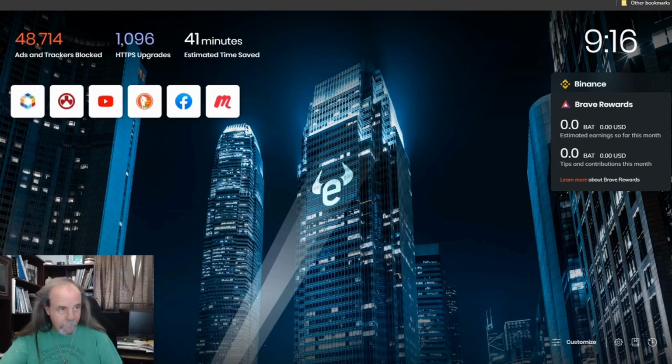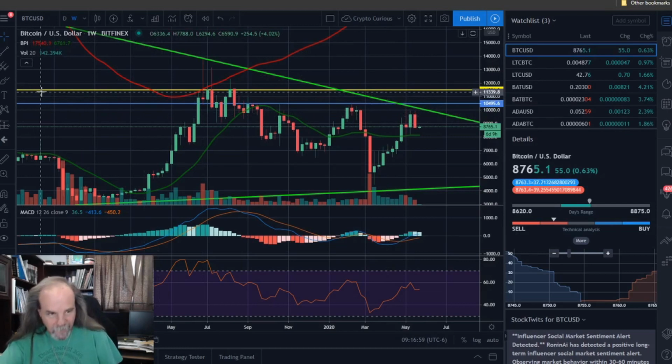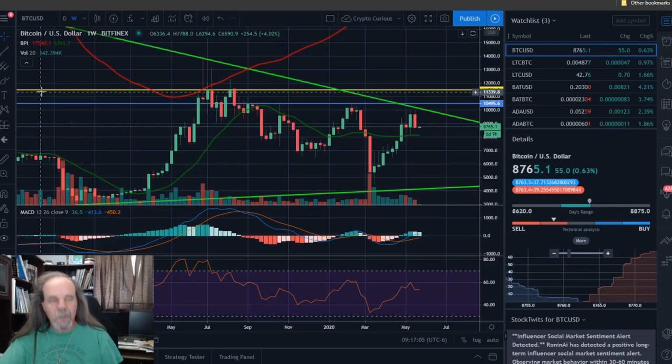So let's go on here to the actual charts. I got a couple of concerning things. I say concerning because most people are going to freak out if Bitcoin drops in price. This is the weekly chart. We've got the yellow and the blue lines. Blue line at 10,005, the yellow line at 11,005. Those are the resistance levels that we have had since Bitcoin went up in 2017.